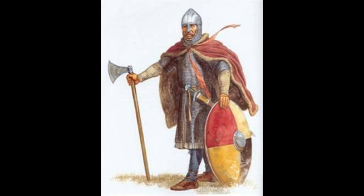So obviously we all know what a spear is. Shields varied in their shape and size. We know through archaeological records that some of these would have been much smaller and rounder, while some of them would have been a bit more oval shaped.